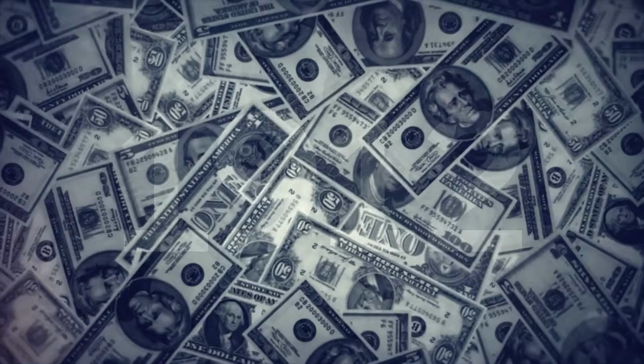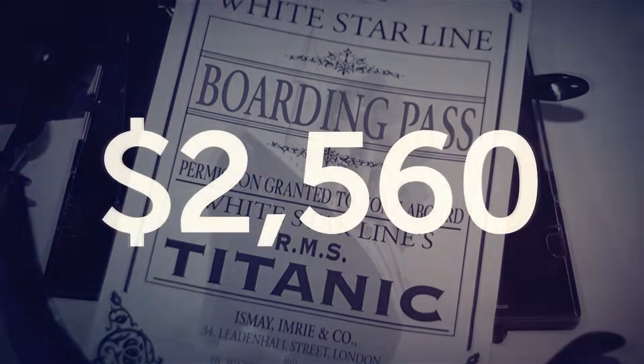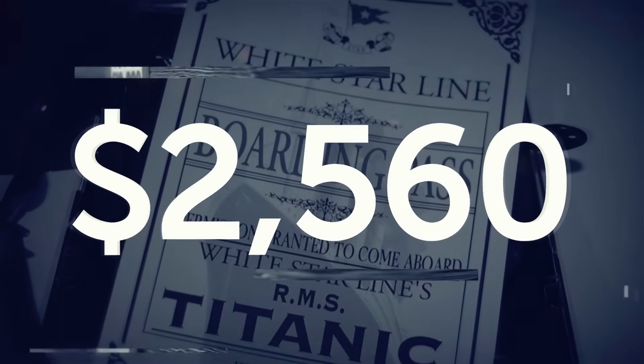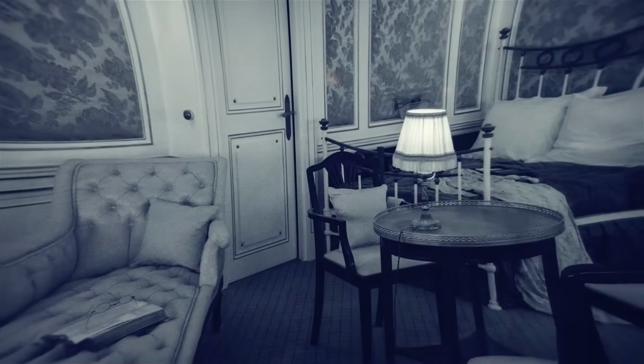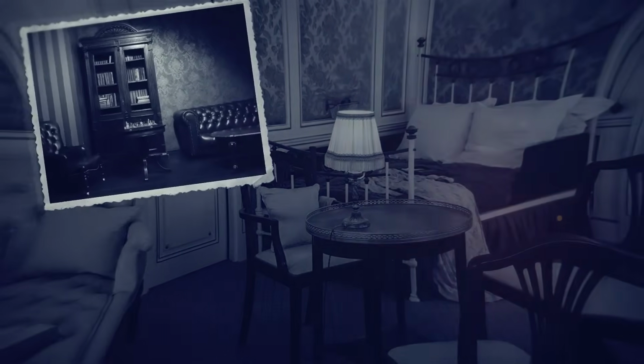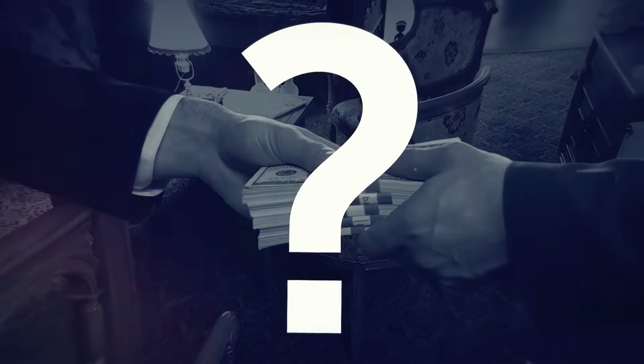Today, it would be about $200 million. First-class tickets cost $2,560 at the time, which is today's equivalent of $61,000. What would you get in these expensive cabins? A sitting room, 2 bedrooms, 2 wardrobe rooms, and a bathroom. Would you pay that much for those luxuries?